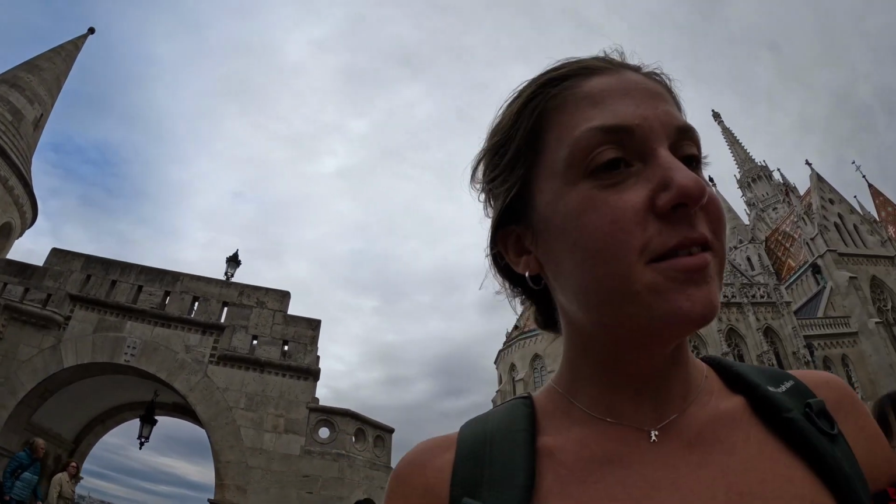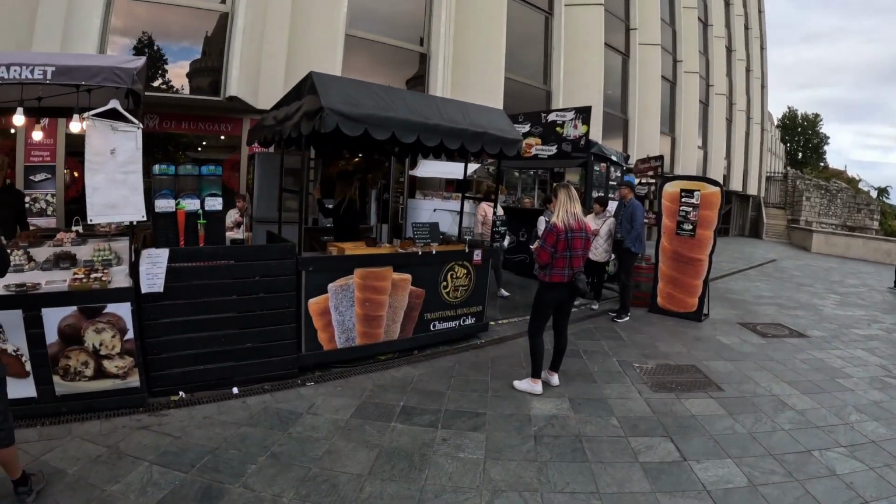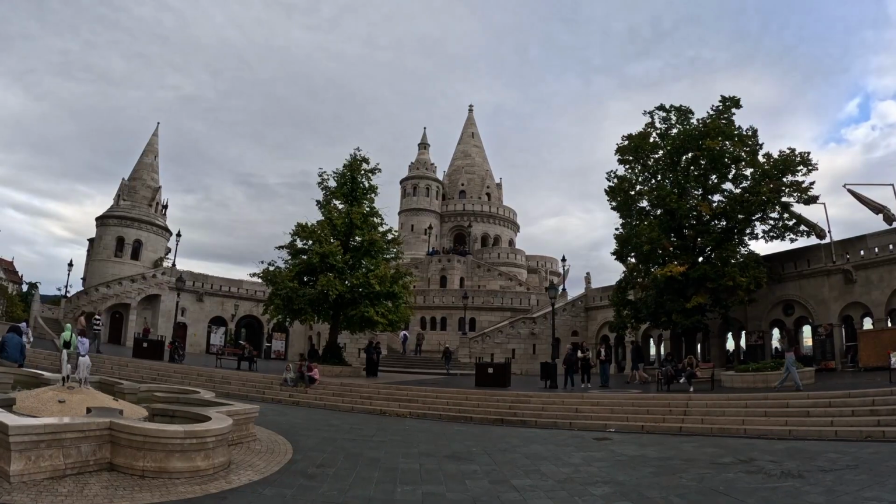Where are we? Fisherman's Fortress, pretty sure it is. But you can actually come up here for free, and then I think you pay for entry to go up into the further bits. But we're just roaming around for free. Pretty good views from the top of here over the city, so if you want a good view, get up here. And there's some really good smelling donut things. These are them. There they are. Oh my god. Chimney cakes. Chimney cakes are on the cards, guys.